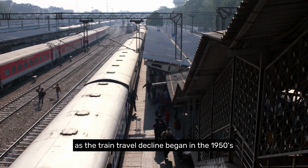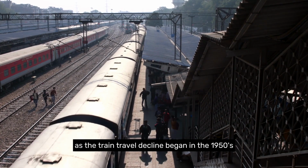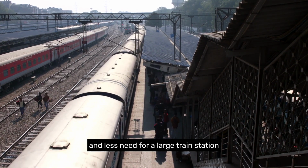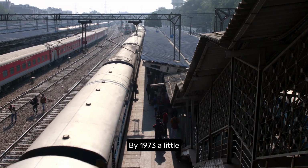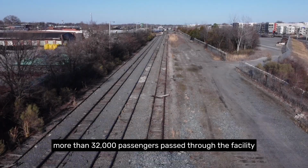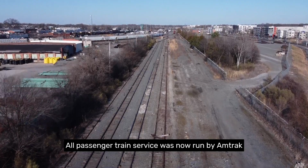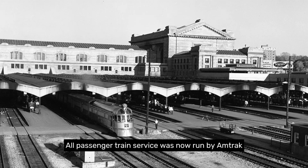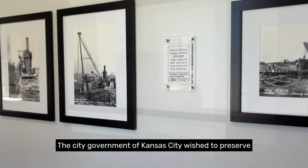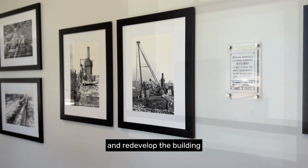As the train travel decline began in the 1950s, the city had less and less need for a large train station. By 1973, a little more than 32,000 passengers passed through the facility. All passenger train service was now run by Amtrak, and the building was beginning to deteriorate. The city government of Kansas City wished to preserve and redevelop the building.